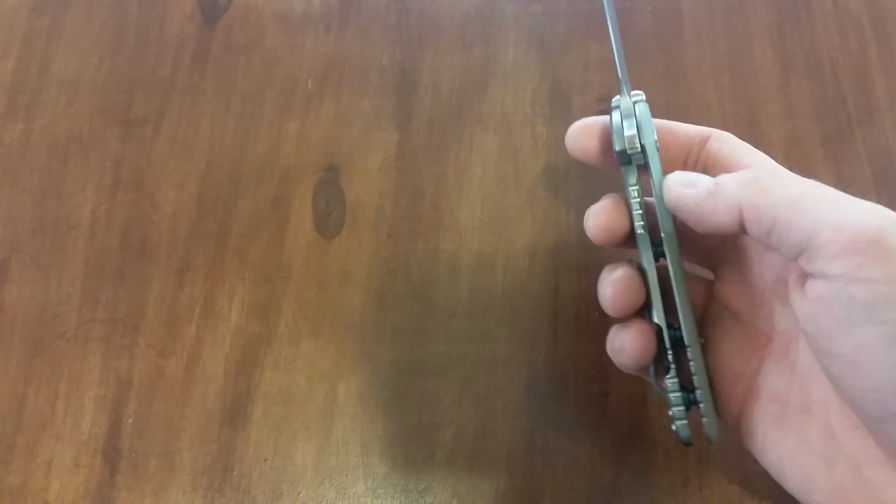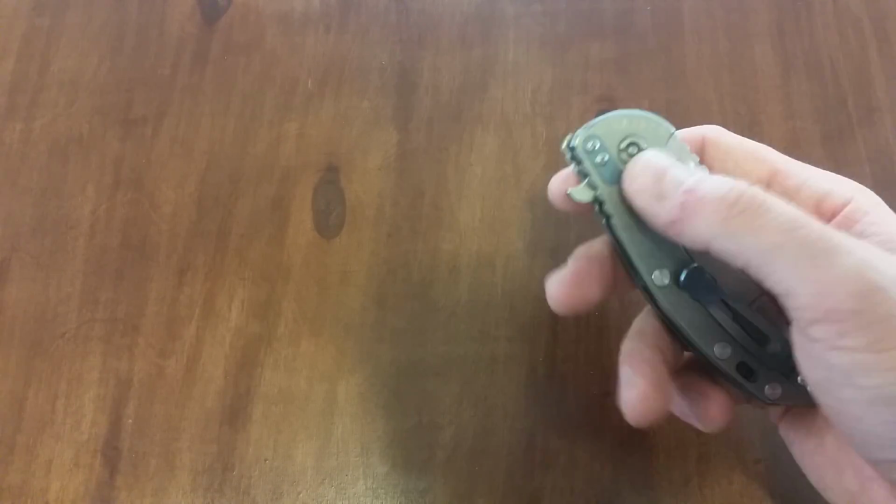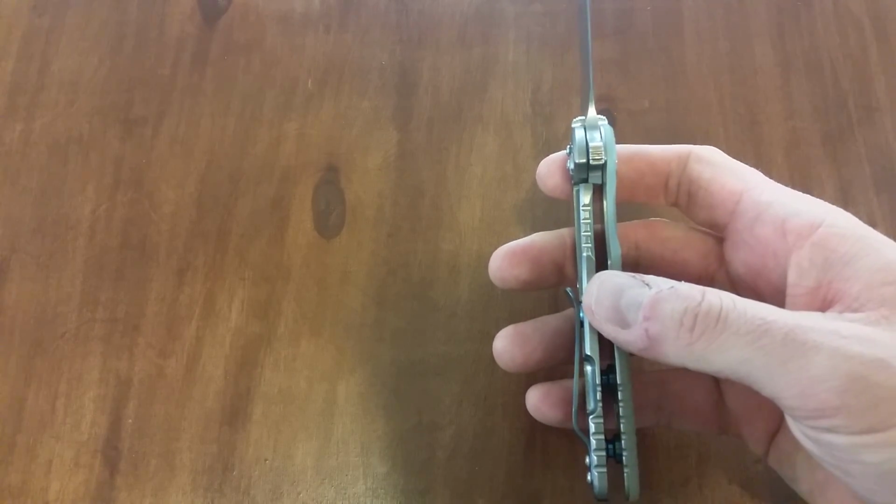Nice early lockup. There's nothing fancy on these knives. There's no ball bearing system. There's no lock bar insert, just regular titanium with a nice early lockup.